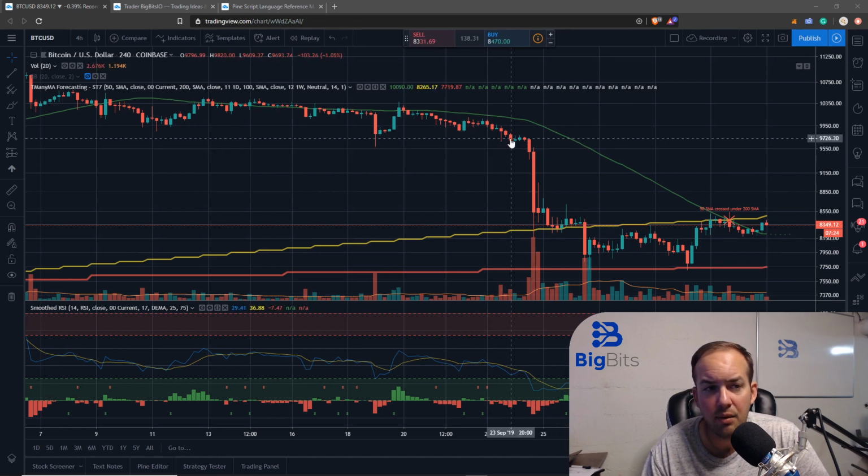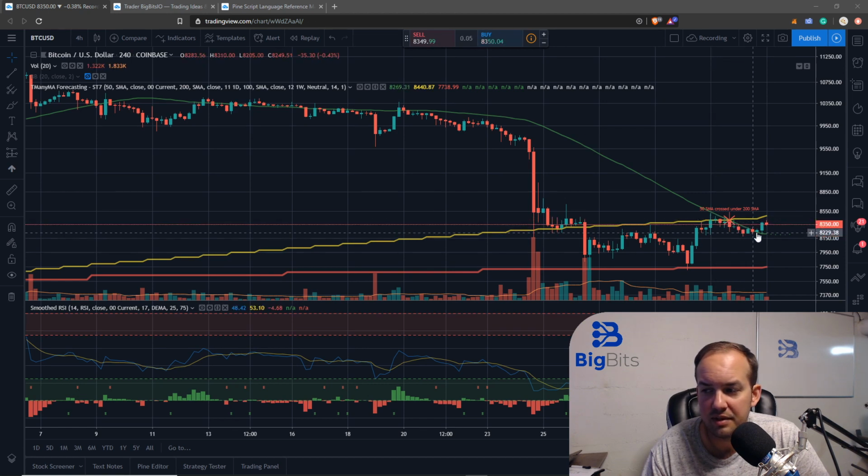the 4-hour 50-period moving average, which was holding as resistance for quite some time, decided to break. Prices moved up. It's approaching the 200-day moving average again. You can see it's touched the 200-day moving average several times since falling below it, and it's acted as resistance every time before. It's going to be hard to say where things go.